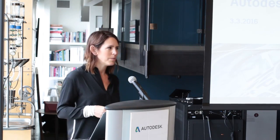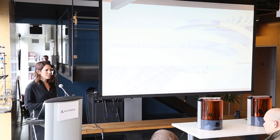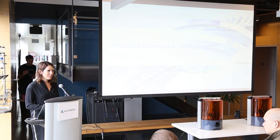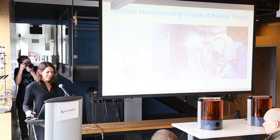So, 3D printing and additive manufacturing. Throughout the morning, you're going to hear us use those two terms interchangeably. I just want you to know that we do mean the same thing. It's really the process of creating a product by adding material to it versus taking it away. And then finally, I just want to touch on the importance of additive manufacturing for Autodesk as a company. I'd like to show you an example, really, of what we mean. It's about the future of making things.